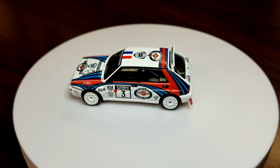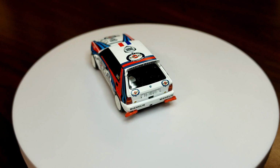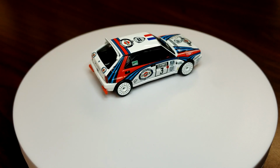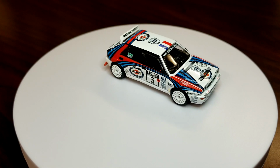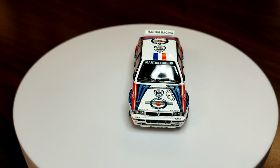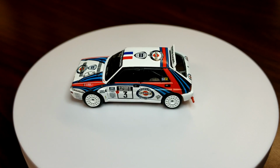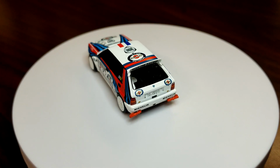Brand spanking new casting. This is one of the first releases for them. Looks excellent. Looks exactly as good as you'd think. They did a fantastic job. Just a fantastic model. Really like that Mini GT is foraying into rally cars. Pretty excited to see what they're going to come up with next. The details are just insane. The casting just looks so good. This one has some very good detail on the inside as well. There is a spare tire in there, which is fantastic.